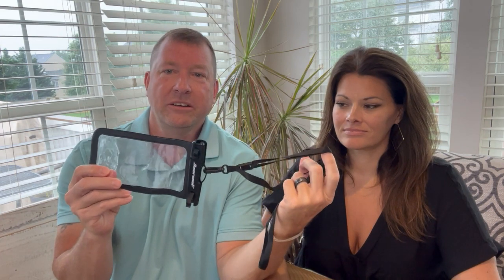So the next must-have is a clear, waterproof cell phone pouch. I know cell phones now, the next generation or whatever, seem to be waterproof or water resistant at least, but having this with a lanyard attached can really save you when you're out there trying to get those nice beach scenes from out in the water.